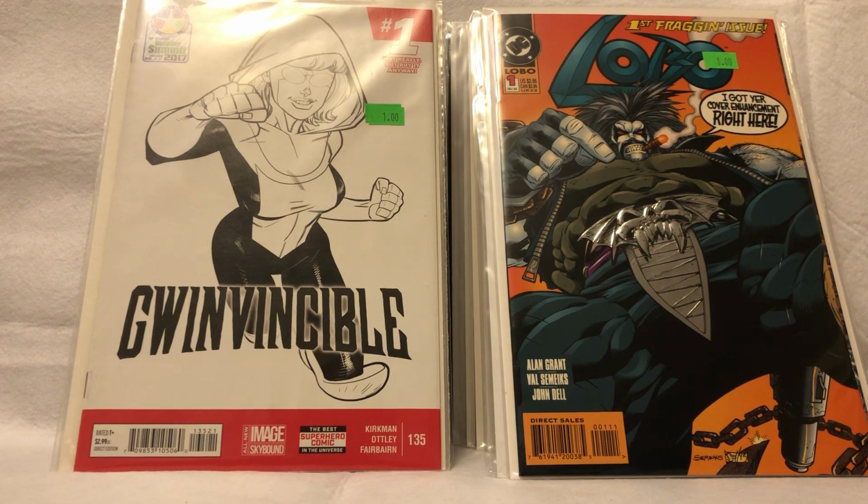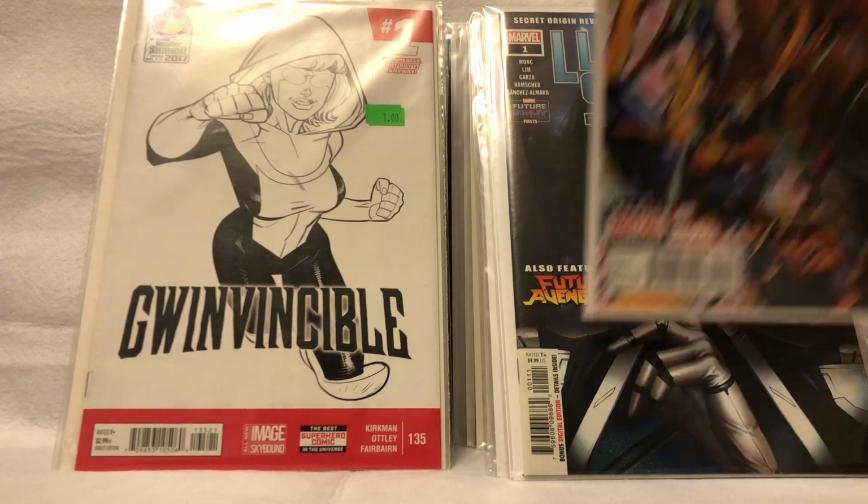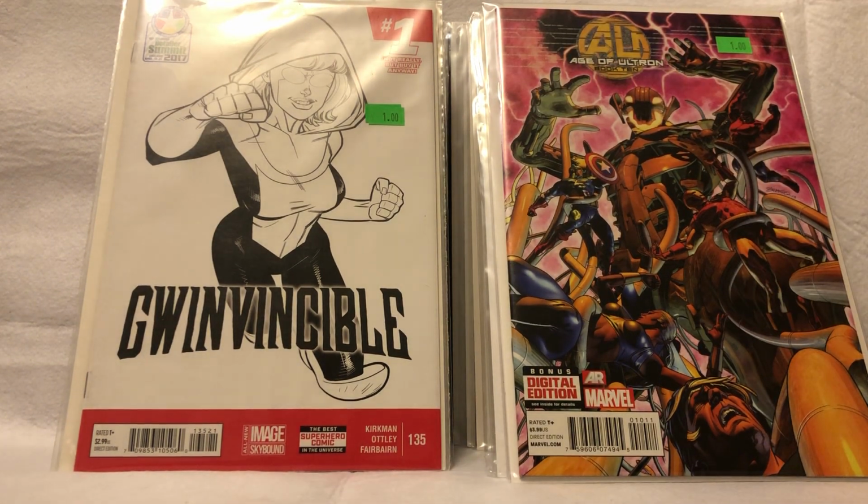Lobo #1. He's got an embossed crotch right there. I mean, that's pretty much why I bought it, if I'm being honest. Luna Snow #1. Age of Ultron 10, first cameo of, what's her name there? Thor's sister, Angela, from Image. So that's her first cameo in Marvel.